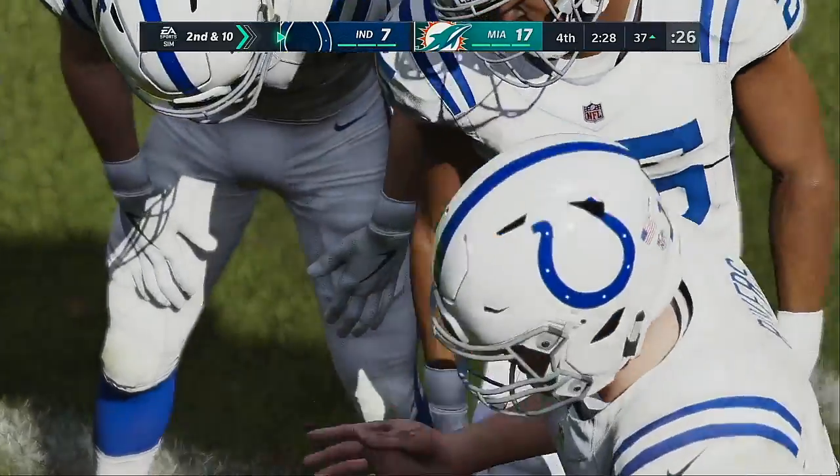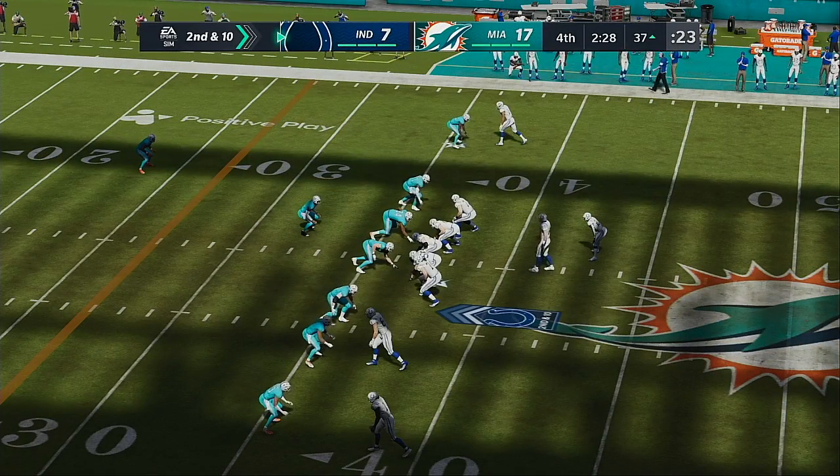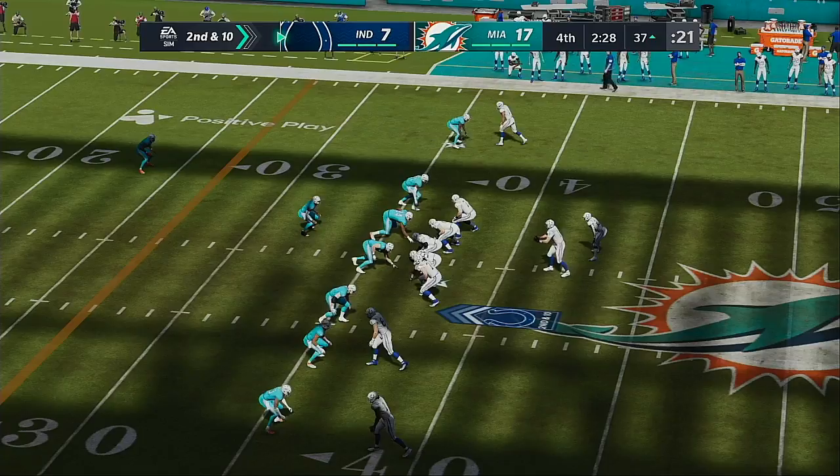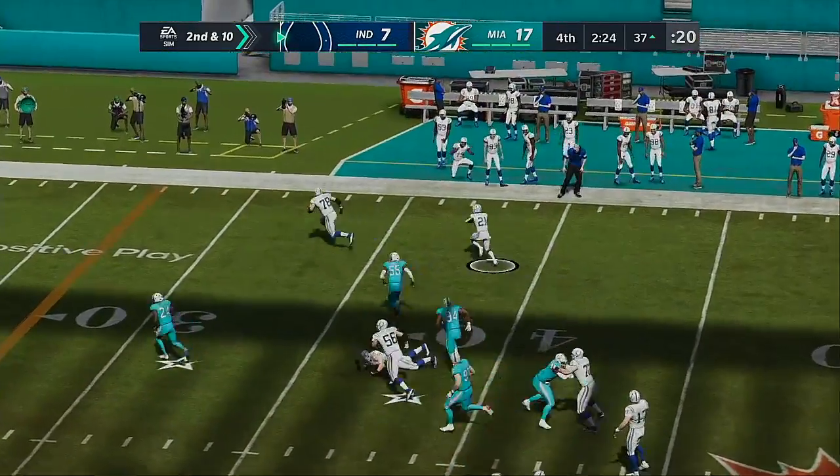Really hasn't gotten a whole lot better. Yeah, he's at less than 50%, and you and I both know that just won't do. So I would think about spreading things out, putting it on the receivers, make them win those one-on-one battles on the perimeter and find their way open.